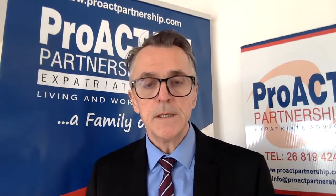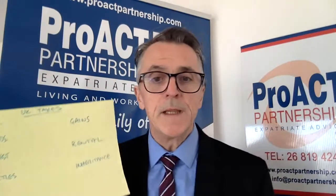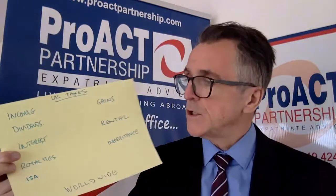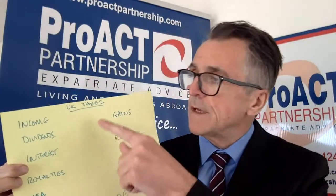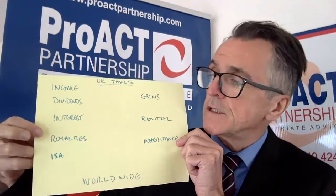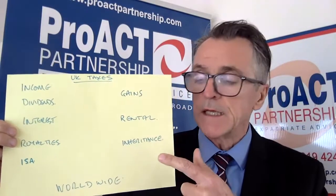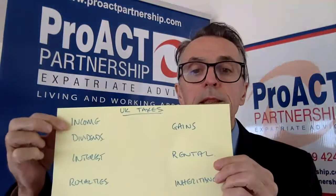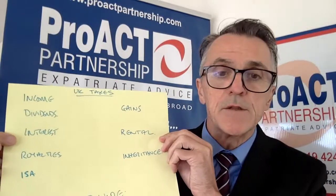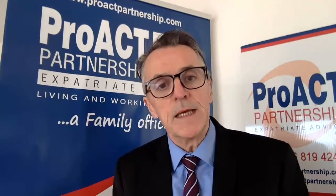So let's consider how it works. First of all, those that know me know that I'm not that good at graphics, but I've done a bit of a graphic for you here, just to illustrate that when we have a tax year, worldwide income is taxed in the UK. That's your income, your dividends, your royalties, and your interest, as well as your gains, your property rental income, and your inheritance tax. The income, dividends, interest and royalties are movable income. So they're taxed where you are tax resident. If you're tax resident in the UK, you'll be taxed on those movable sources of taxable income in that year.